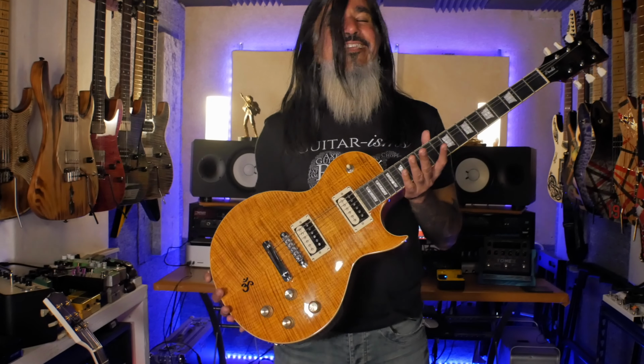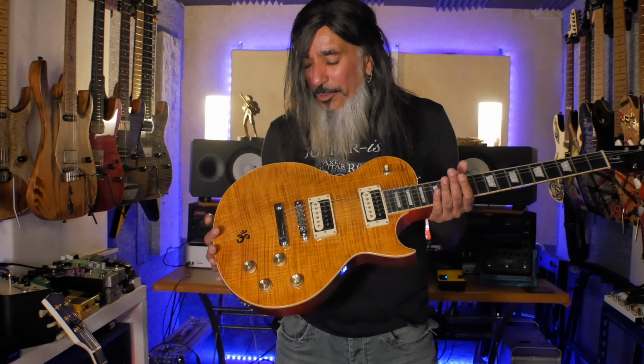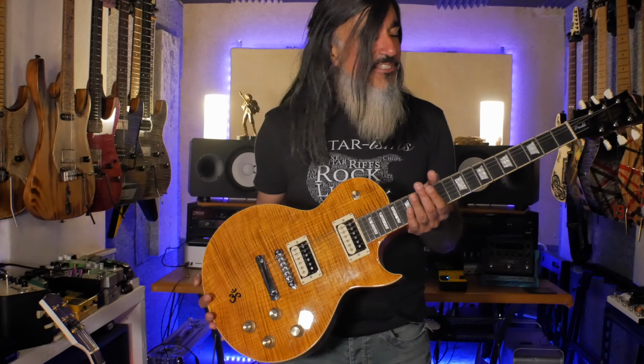This guitar feels like the Gibson. It feels like the real deal. It is so close. It's got some heft to it. This is about 9 pounds in weight as well. And the only thing I had to do to this is change the knobs. This sounds enormous. It has that weight in the sound as well, that depth of sound, which is just incredible.